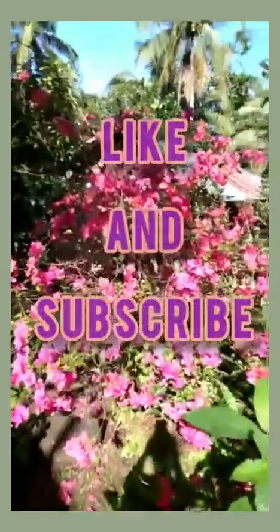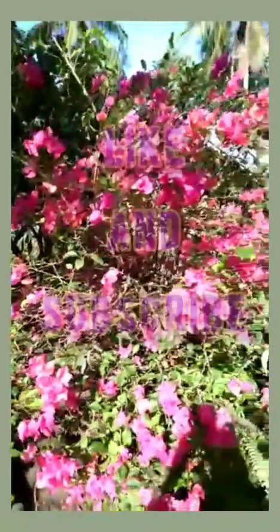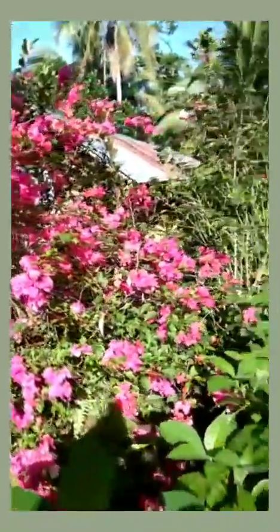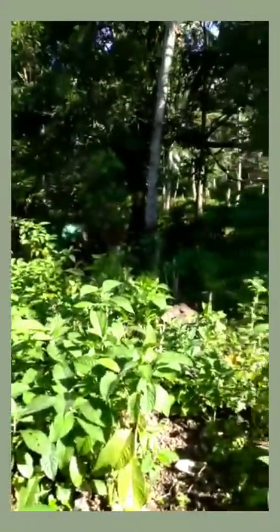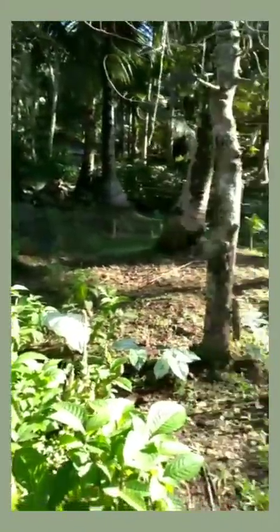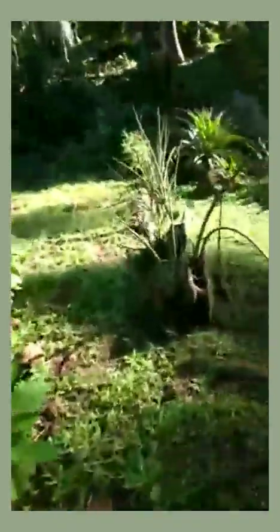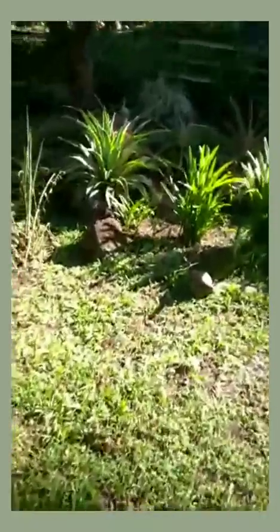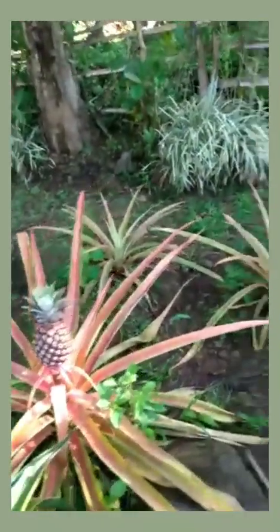Look at this, guys. A very wonderful bougainvillea. So I will show you the yard, the backyard. And my pineapples. Our pineapples. Ta-da! They're growing. Ouch!